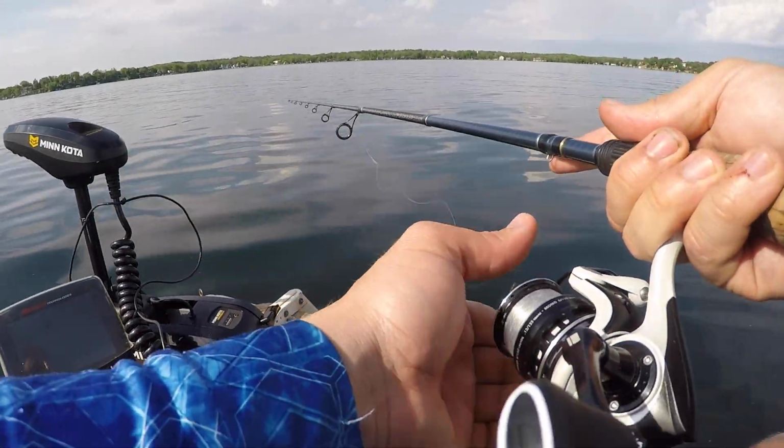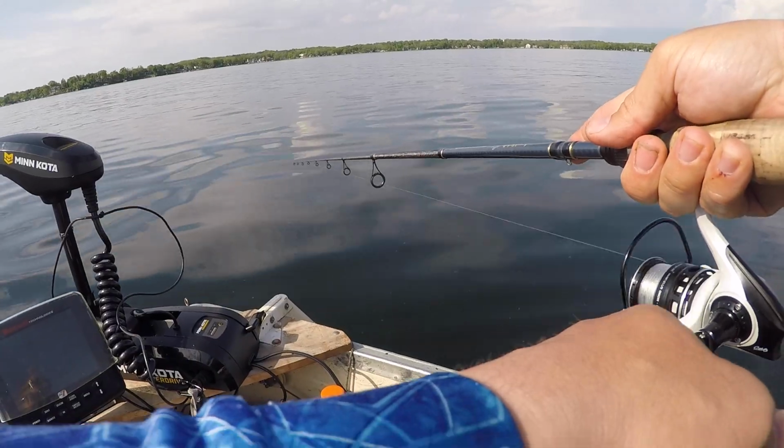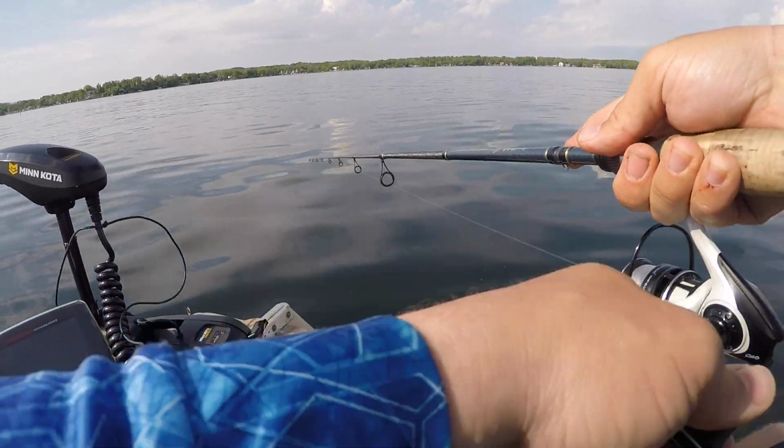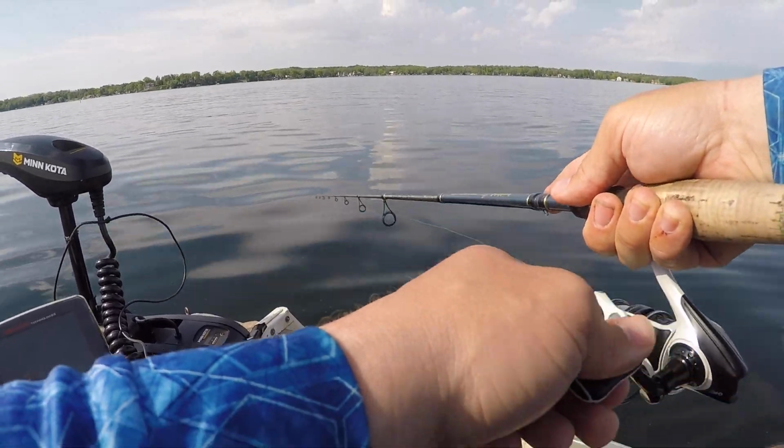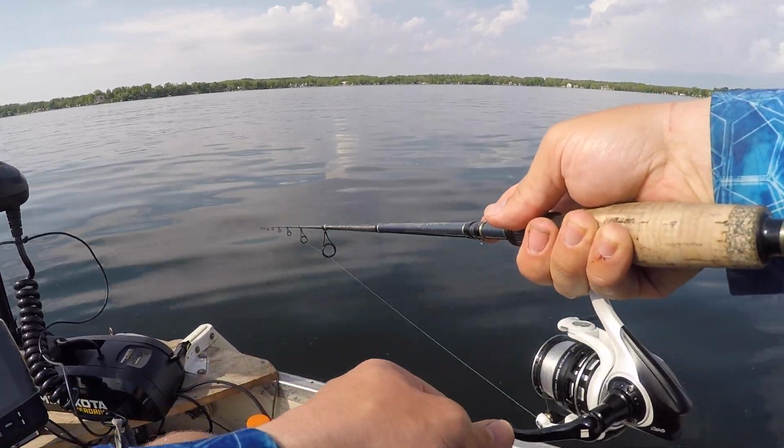I just got to find this school I was on and we'll be right back to it. Probably be the next cast or so. Because I'm not too far away from them. It's not that windy out yet.